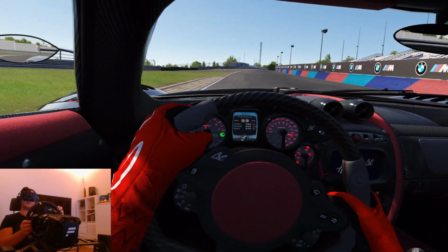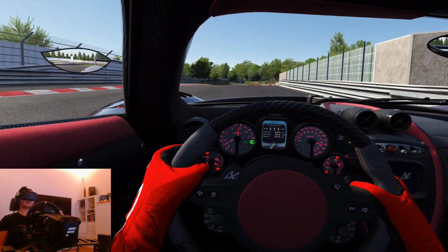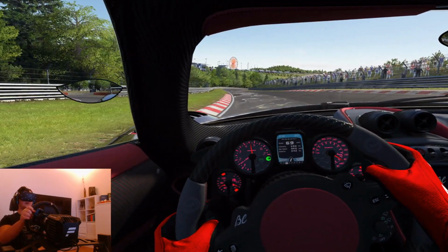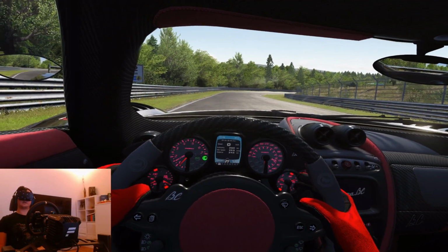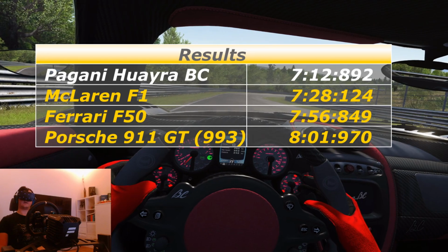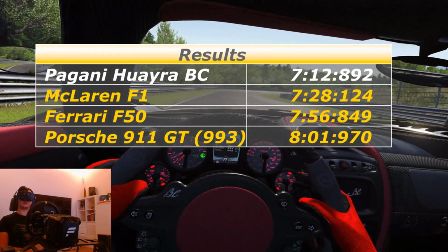And across the line. There we go, and that was a lap around the Nordschleife in the Pagani Huayra BC. And here you have it. We did it in 7 minutes, 12 seconds, and 9 tenths, which is, I believe, quicker than the McLaren F1 by quite a lot.